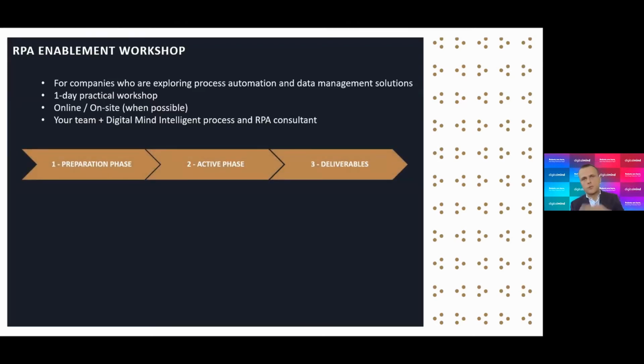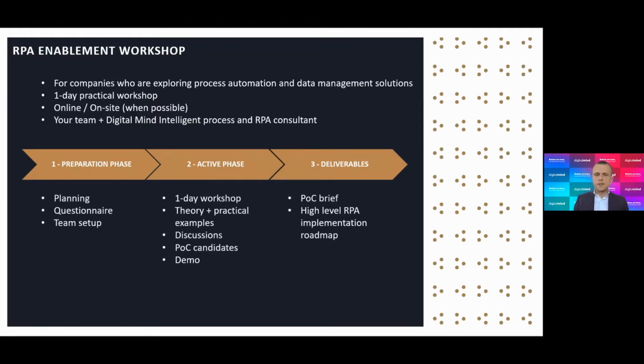As with all workshops or any product, we have 3 phases. One is the preparation phase, then the active phase of the workshop itself, and also some aftermath deliverables which are presented to you after the workshop. As I mentioned, this is a full day event. I will not go into very detailed topics about everything, but I will just cover main points about every one of those stages and steps. Previous speakers, Mirad and also Vidas, covered those topics, and even Simon mentioned some of those which are included in this workshop.